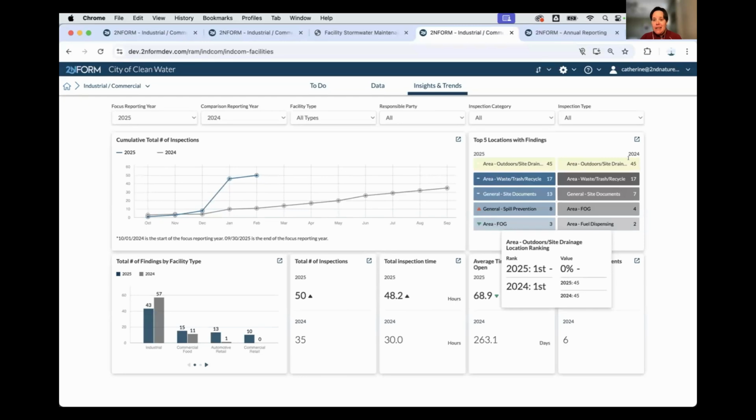In this case, I can see that, 2 years running, it's outdoor site drainage issues that these properties are having. And so this is something that I can use to trigger making a brochure or some other outreach to indicate what our expectations are and how they can be in compliance for this. My hope would be that in 2026, this will no longer be the top area where there are findings, and there will be fewer findings overall. So that's about managing the program and data rollups that help me with that.